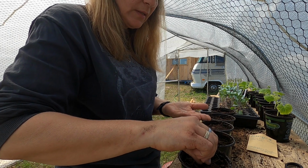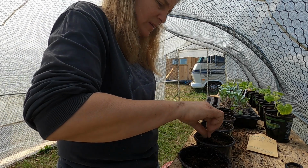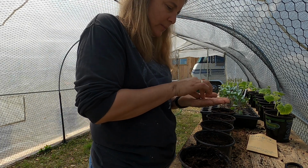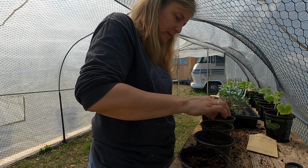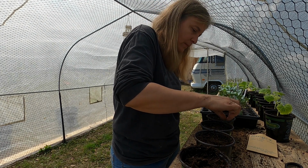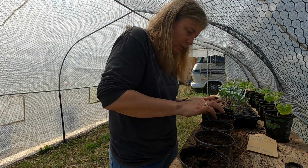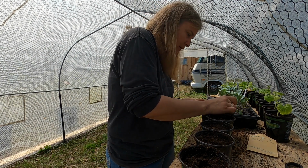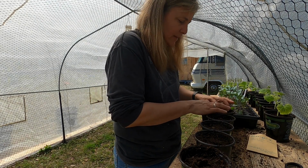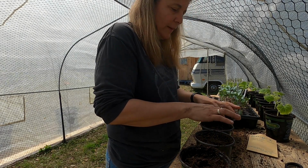Kind of a weird seed. Okay, so we're gonna put 2 in each pot. You kind of need a big hole, it looks like, because they're so long that they don't really go down in the hole very well. I don't know if they're supposed to be planted deep or like right on top. I really know nothing, so let me know how you're supposed to plant marigolds.